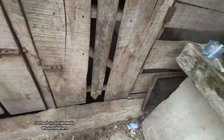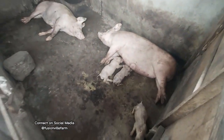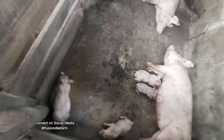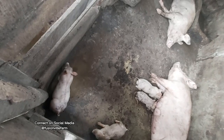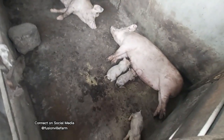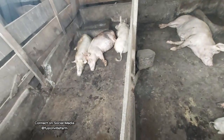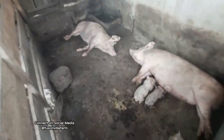So let's look at other ones you have here. You deworm them to keep them going. It's not that easy to say, I must say. So once you deworm them, give them good food and everything, it plays an important role. So that's the third one.